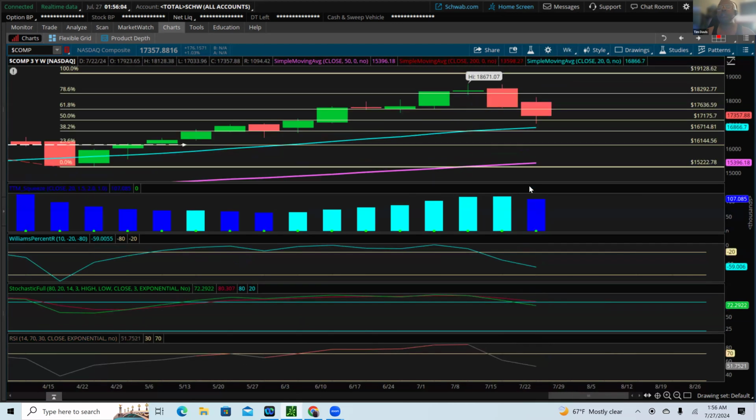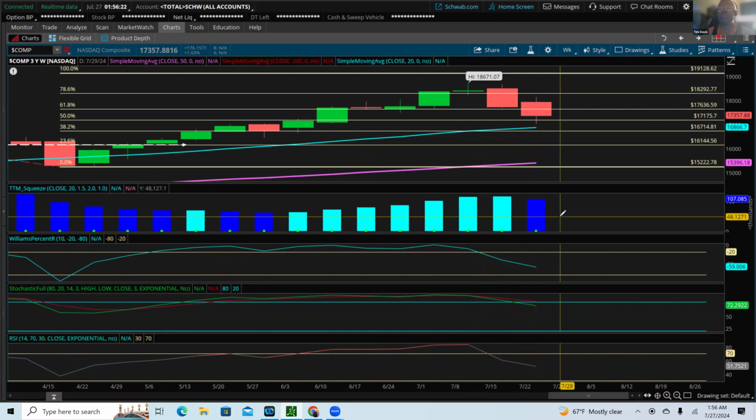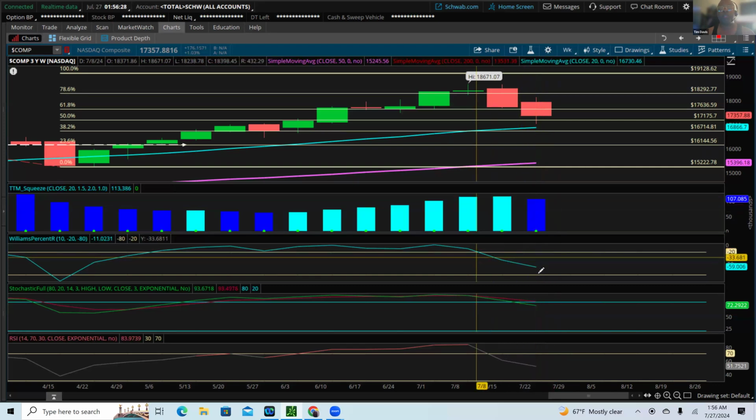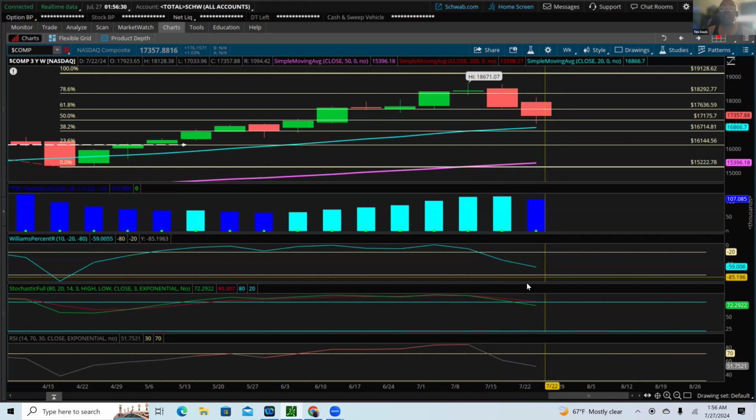Here's a weekly chart. Look at that, 2 red weeks in a row, folks. After we hit a high of 18,671, we have not been able to get back to that. Every rally has been met with fierce resistance. Each week has been a stair step down, with the TTM squeeze starting to show weakness in the upward trend. And look at the Williams percentage pointing downward. Full stochastic starting to trend downward. RSI definitely trending downward.